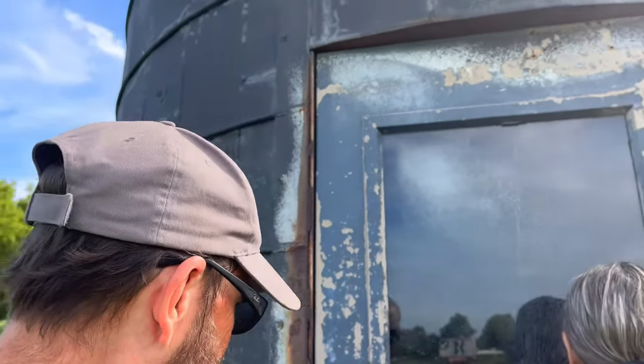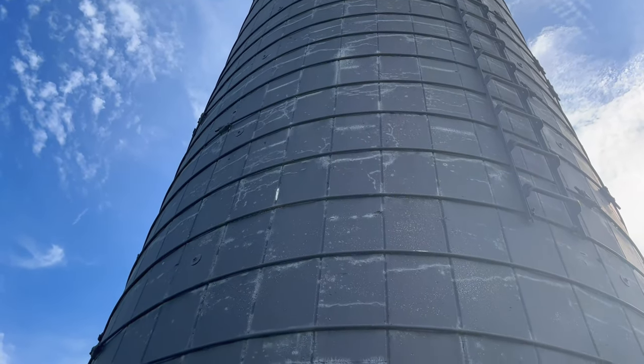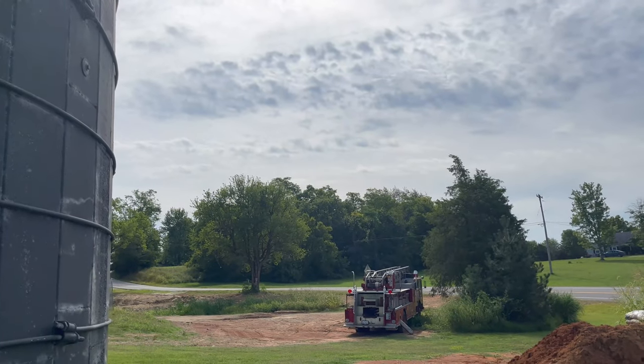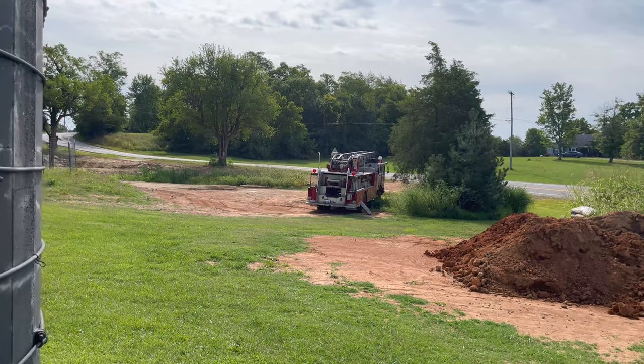So yeah, this is the grain silo. Of course it's locked. I don't blame the man. I'd lock it too. But supposedly a series of four ladders to get up there, not only running water and lights, but air conditioning and all kinds of fun stuff. And he's got a fire truck. No, I want the fire truck. So, Mrs. McStache wants to go look at the fire truck.